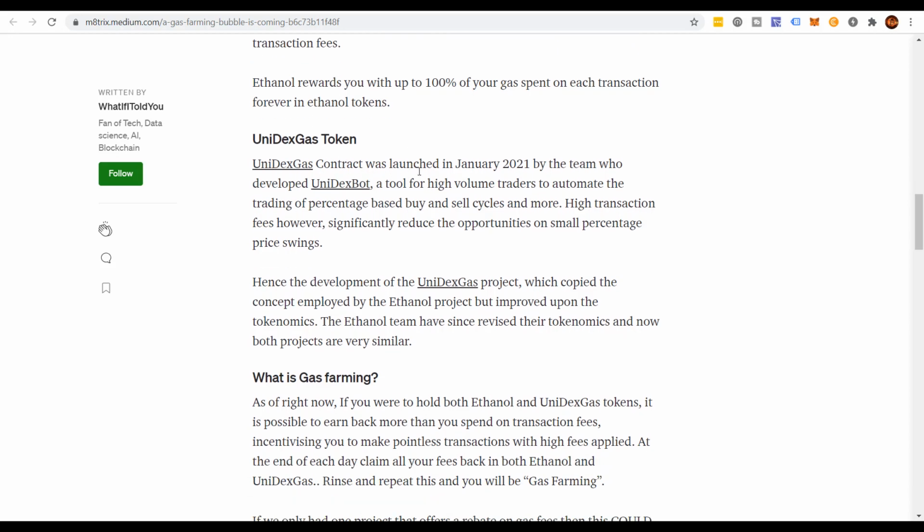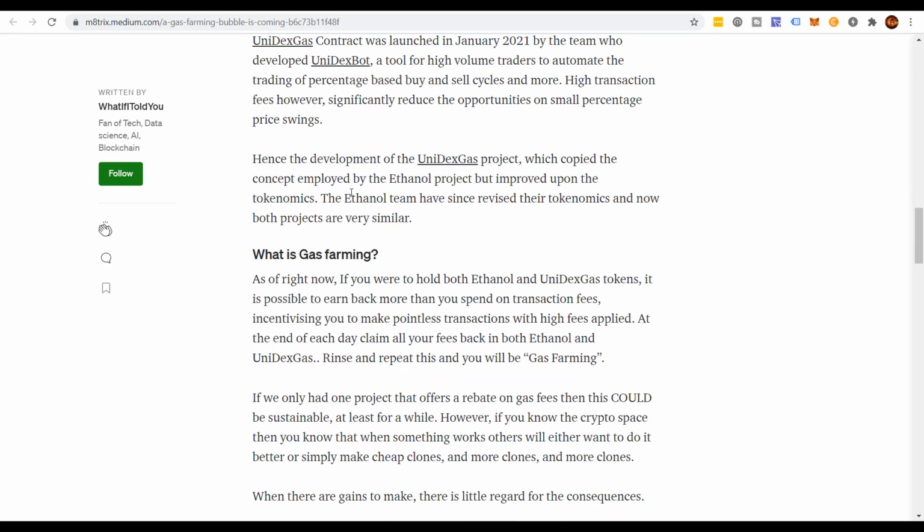UniDexGas Token. The UniDex contract was launched on January 21st by the team who developed UniDex Bot, a tool for high-volume traders to automate trading of percentage-based buy and sell cycles and more. High transaction fees, however, significantly reduce the opportunities on small percentage price swings. Hence the development of the UniDexGas project, which copied the concept employed by the Ethanol project but improved upon the tokenomics. The Ethanol team has since revised their tokenomics, and now both projects are very similar. If you haven't seen my video comparing the two projects, I encourage you to go watch that video now. It was the last video that I put out.